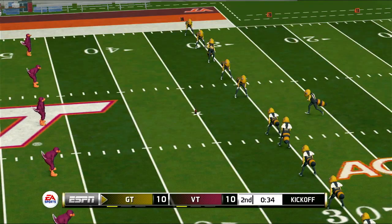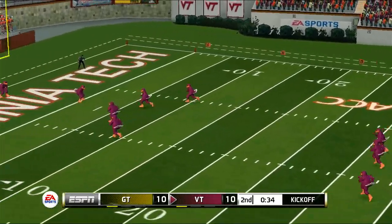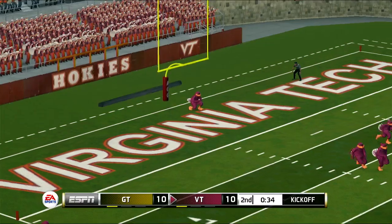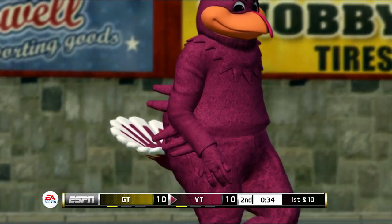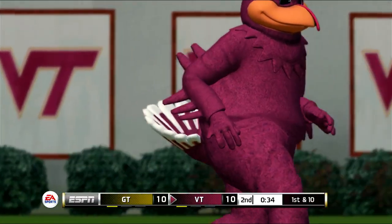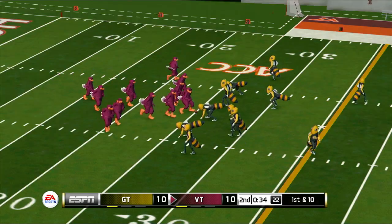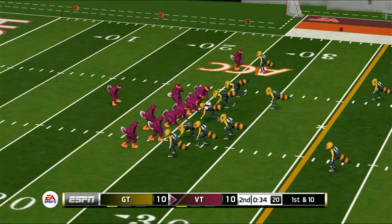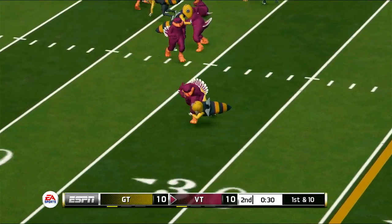And it looks like they're ready for the kickoff. He sends this one deep, and it goes into the end zone, down for a touchback. Well, let's see if the offense can make up for the misfortune they had just a few moments ago. I know as a quarterback, it's always hard to watch the defense score a touchdown on you. But it was always a reminder to take extra care of the football.